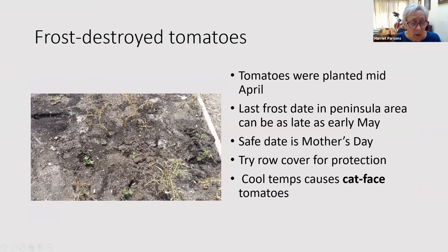Okay, this is what happens when you plant your tomatoes too soon. These were planted mid-April. That's too soon. Dead. Frost destroyed tomatoes. What this person should have done is gone out and covered this with row cover and they would have survived, maybe. The last frost date in the peninsula area can be as late as early May.